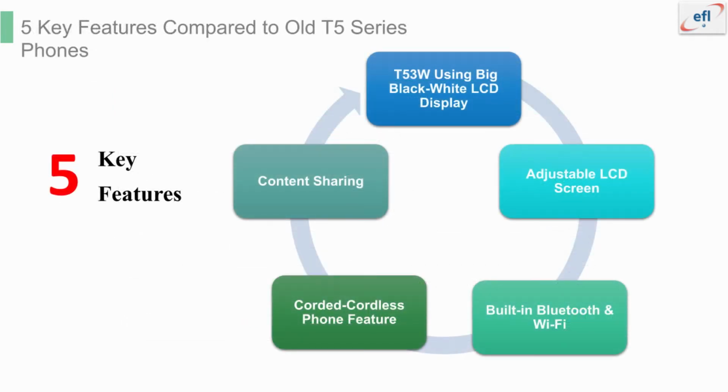I am pleased to announce 5 key features on the new T5 series IP phones which I believe will give them a competitive edge over the likes of Fanvil and Polycom. We will review each feature in the following slides.